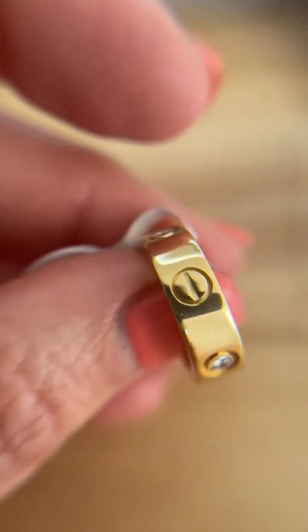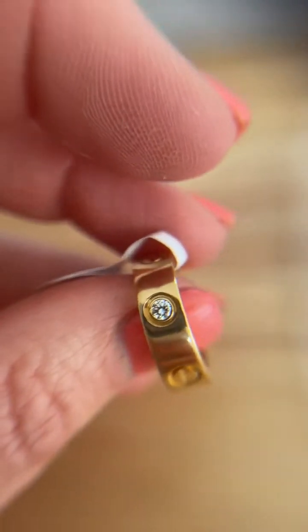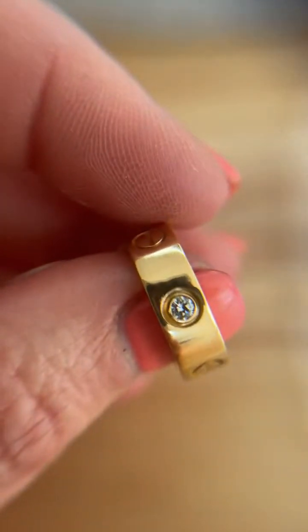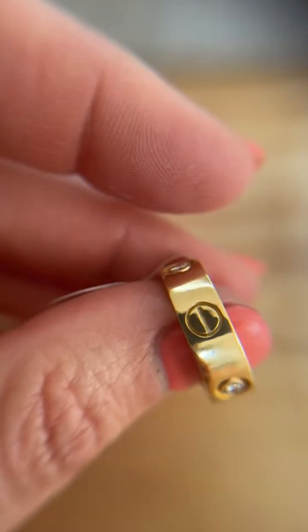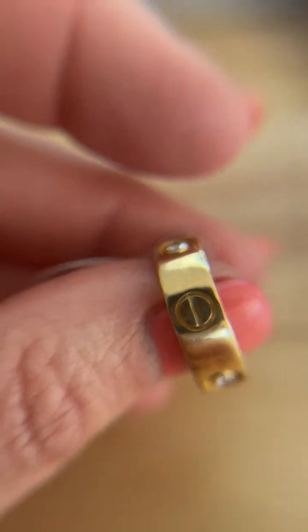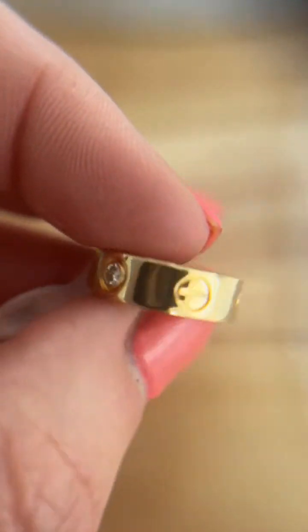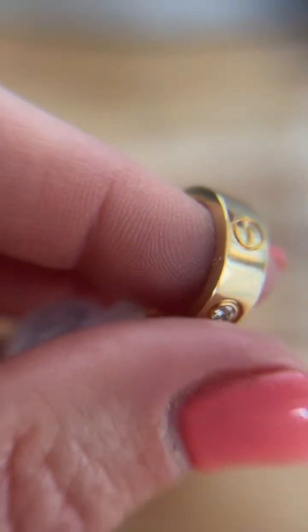You can see the stones, you can see the screw heads. So can you guys put in the comments whether or not you think this is real or fake? This is just a really fun show, guys. We're here to have a bit of fun, and I want to teach you a little bit about spotting the difference between real and fake jewelry. And then I'm going to explain why I think what it is.